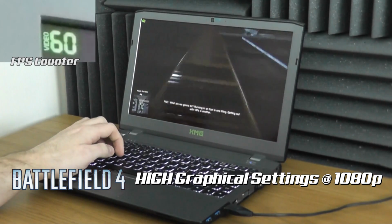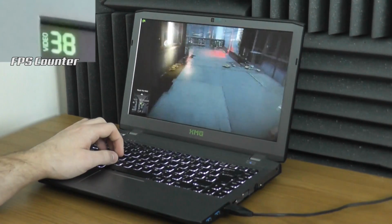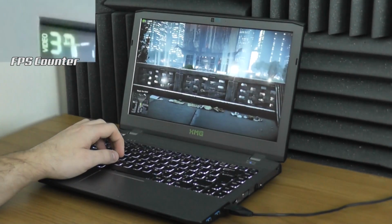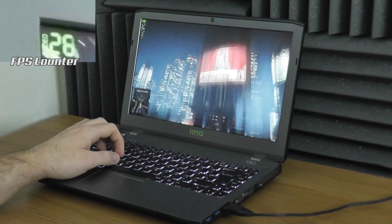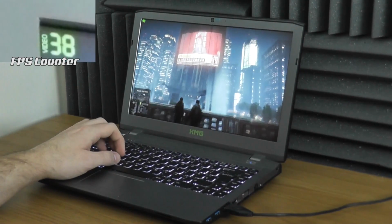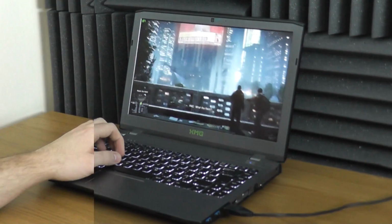Moving on to Battlefield 4. Now, it would have been nice to have actually tested Battlefield 4 on a multiplayer server. Unfortunately, as of the time of recording this, Battlelog was down, so that was impossible. Oh dearie me, EA, oh dearie me. However, if you look at the FPS counter, you can see that it kind of hovers around 30 FPS. Now, this is the laptop running the game at the highest possible setting, so I don't know, that's kind of like okay-ish, I think. Battlefield 4 is a very graphically demanding game.